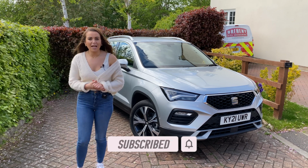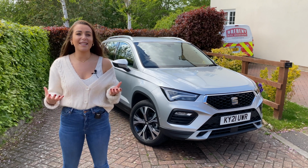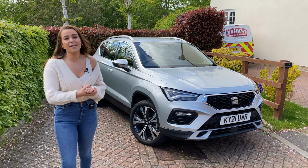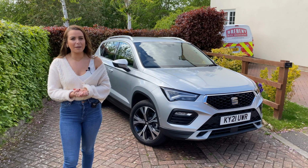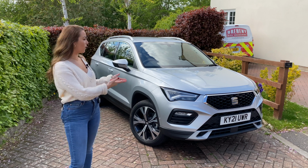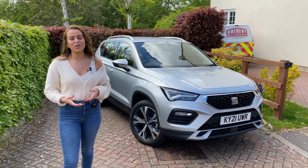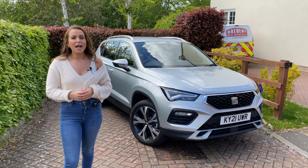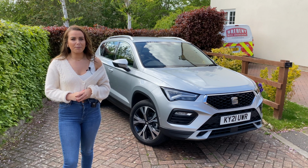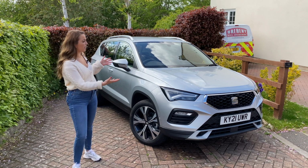So I was actually due to have one of the higher trim level cars, but when SEAT messaged me and said that they only had the SE Technology available, I wasn't disappointed at all, because realistically this is the car that most people would be looking to buy. They come in 6 different trim levels. You've got the SE Technology, which is this one here. You then have the FR Sport, which of course looks a little bit sportier, and then you have the top of the range Experience and Experience Luxe. But for the entry-level car, this SE Technology doesn't look anything but dull.